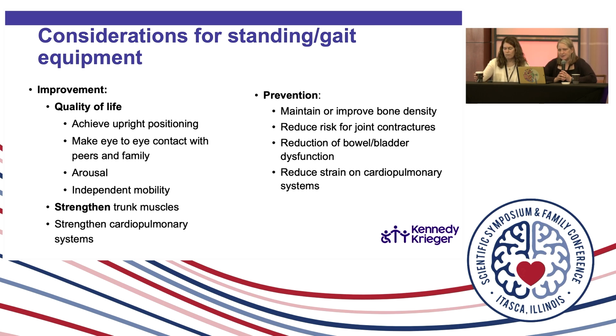You would have to have better, stronger trunk muscles than if you're sitting to be able to be standing. But this can also give you the advantage of being able to get some more aerobic exercise or activity. And weight bearing through your legs can just be very beneficial for your bone density, for not having any decrease in your range of motion, so not getting any joint contractures where you get stiff in a position and then you can't move out of it. And then, as I said, it can be really important for bladder and bowel function and your cardiovascular system overall.